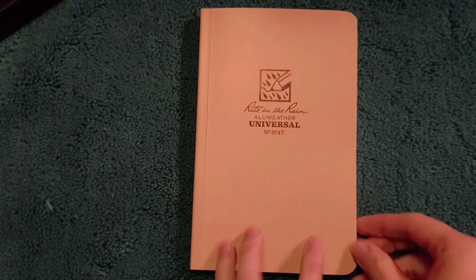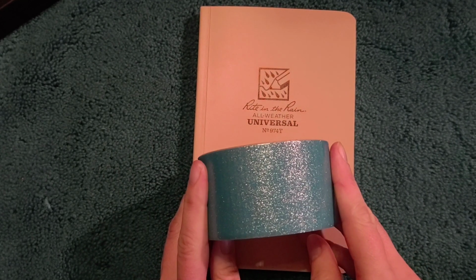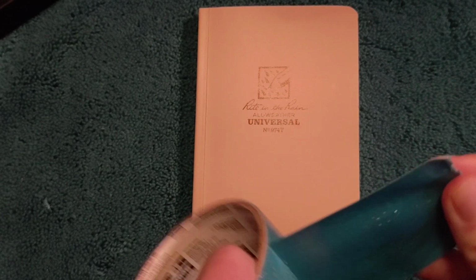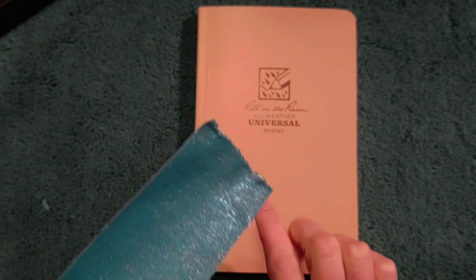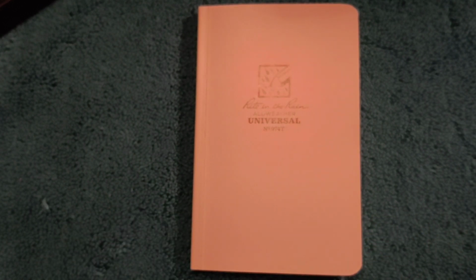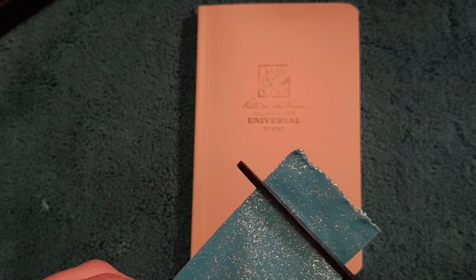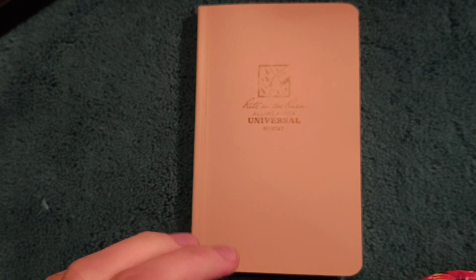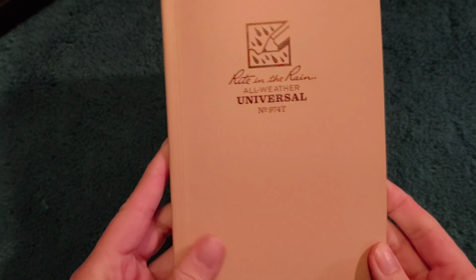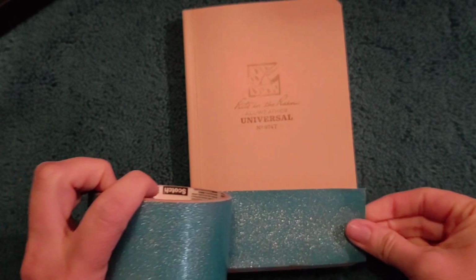So the next thing I'm going to do for my bullet journal is I'm going to add some duct tape. So one thing that was recommended to me is to buy a bright journal. And Write in the Rain has a yellow and orange version of this, which is what I would have preferred to get, which isn't very pretty, but when you think about it, if you're taking it into the wilderness and you set it down, say you set this down on something brown, then guess what? You can't find it again.